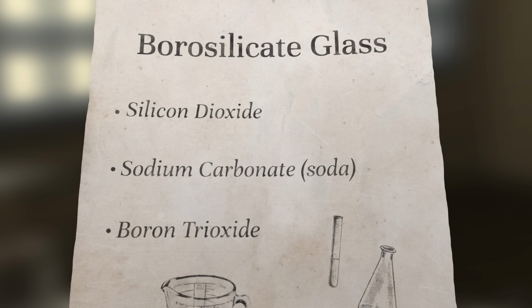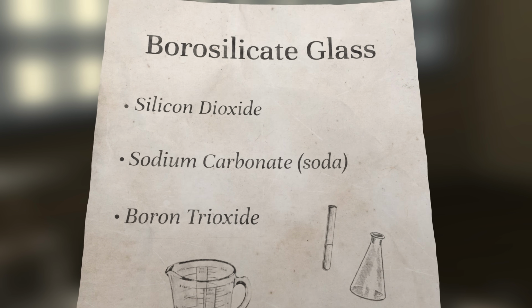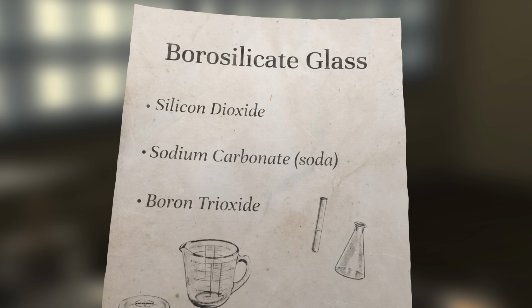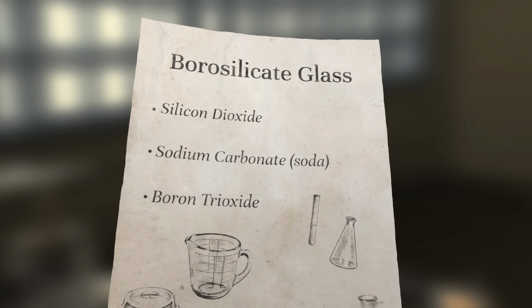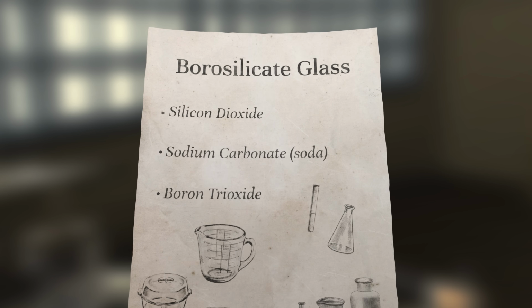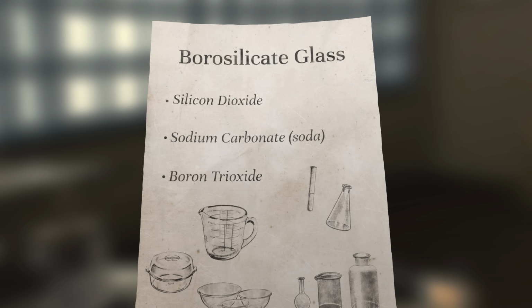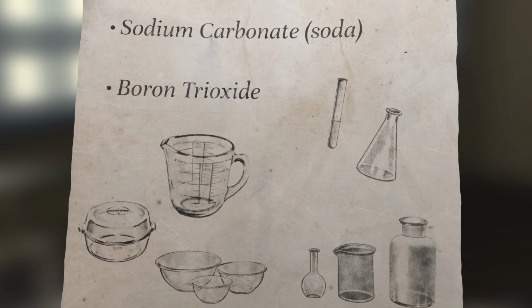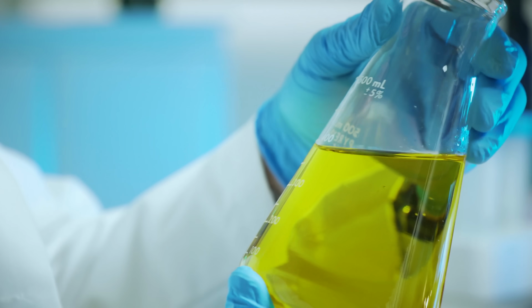Glass is usually quite sensitive to changes in temperature. If you throw boiling water on your car's windshield, it'll likely shatter due to the glass rapidly expanding. But borosilicate glass has a really low coefficient of thermal expansion. It doesn't grow or shrink very much, even with drastic temperature changes. So it's often used for laboratory glass, like beakers.